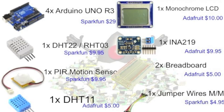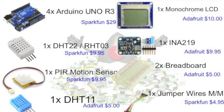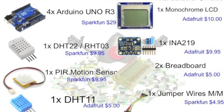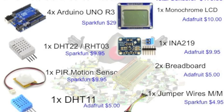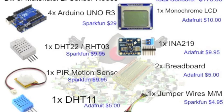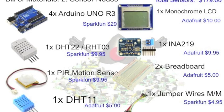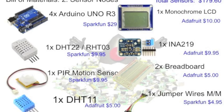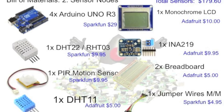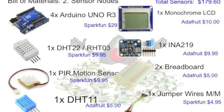Here's kind of an overview of our sensor bundle components. Again, very inexpensive stuff. You've got some Arduinos, a little monochrome display, which isn't absolutely necessary. It's just kind of nice to peek at. The INA219 is for monitoring voltage and current, which is kind of handy. We also have a couple of different devices for measuring temperature and humidity, a motion sensor, a breadboard to tie it together, and some jumper wires.